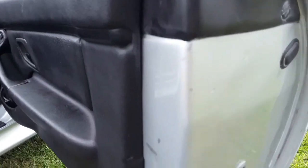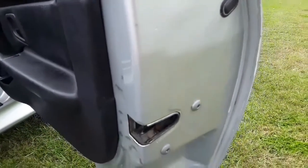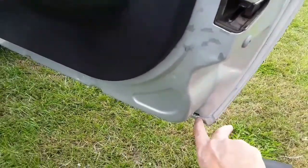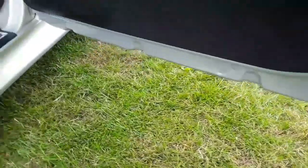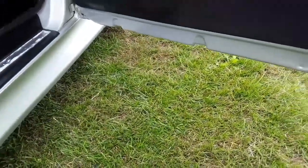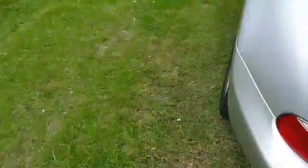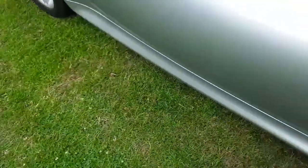However, there's no corrosion anywhere in the door. All the doors absolutely pristine. There's just wax at the bottom. No corrosion on the car anywhere. Let's have a look round to the other side. Let's open up the door on the other side.